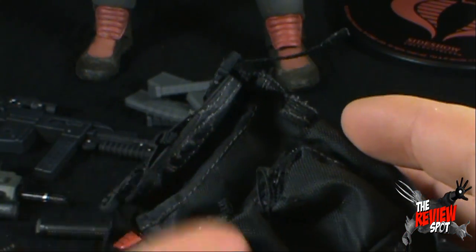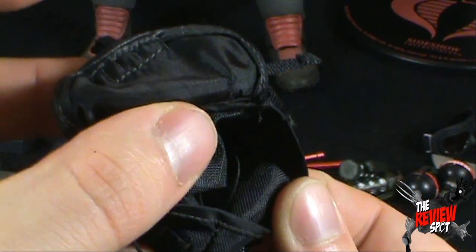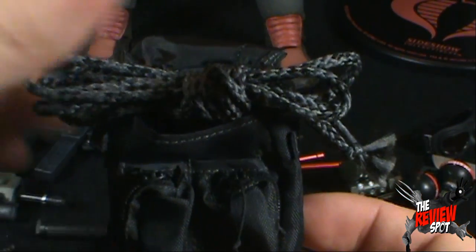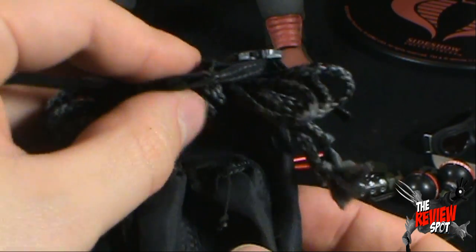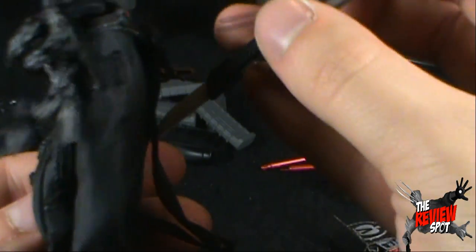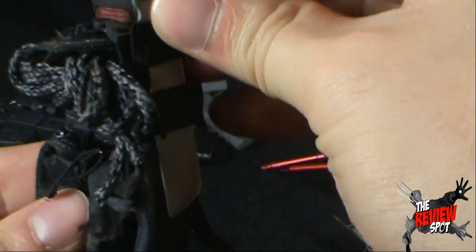You could probably put the water bottle in there if you want. The knapsack opens up, and you can store all your stuff in there that the Viper wouldn't be holding. I.e., you could certainly put the rope, which is what I'll probably do. I'll just have the rope sticking out the top there, like so. There's the section on the side that you can take the knife and slide it into place.